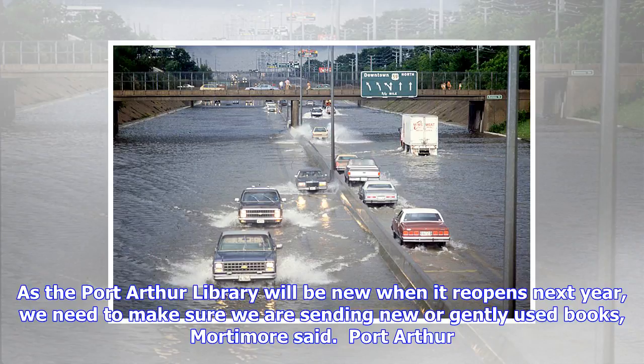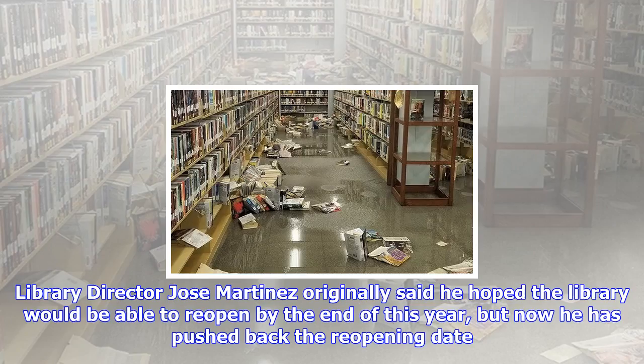The library staff members still work for the city, but mostly in other capacities, making it even harder for the library to reopen. Scott said all the books that were shelved less than 3 feet above the floor, as well as all of the furniture and computers in the building, were destroyed. The entire children's collection was lost since those materials are placed low to the floor where children can reach them.